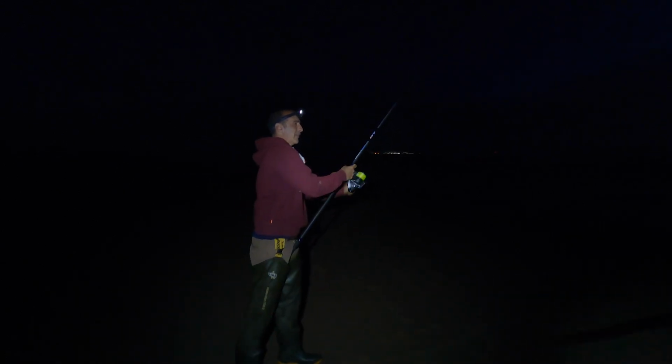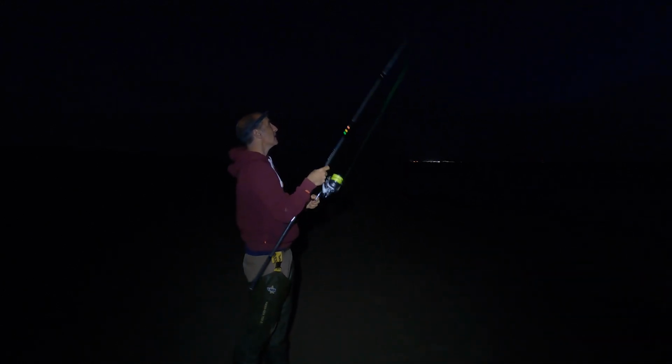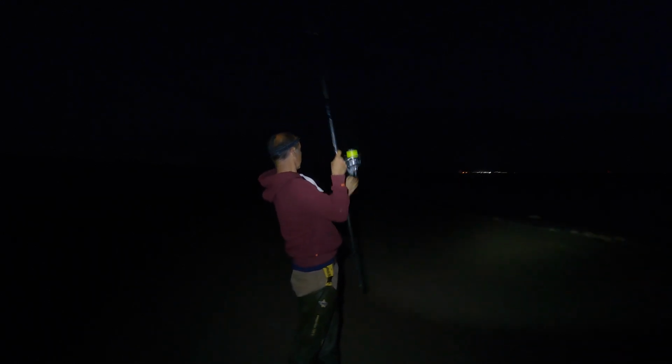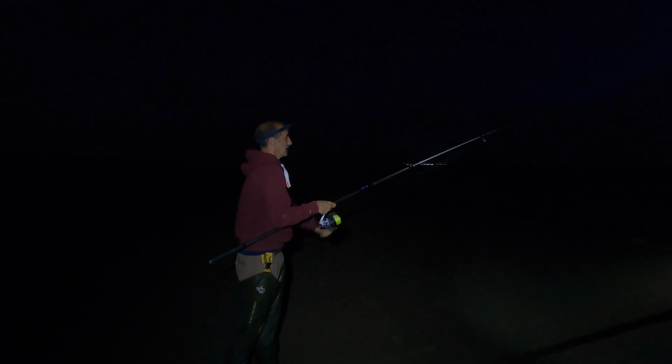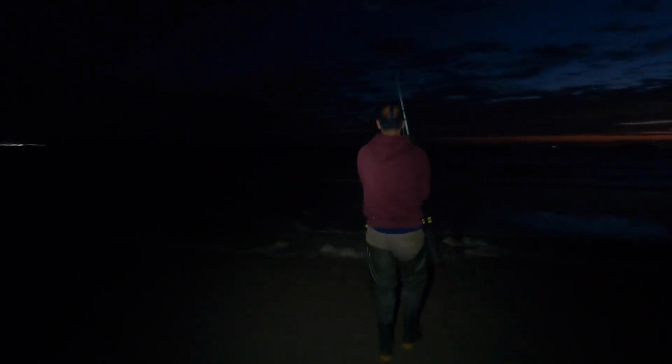Feels like there's a bit of weight on there. A little bit of weight on there perhaps. Let's keep our fingers crossed. It is always nice to finish on a high note. John's saying it might be an eel.